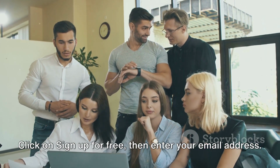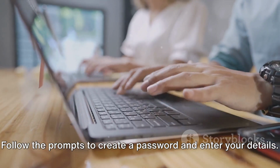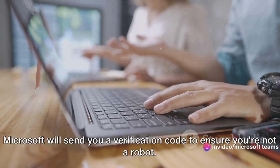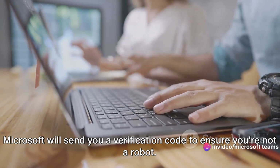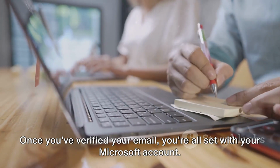Click on Sign Up for Free, then enter your email address. Follow the prompts to create a password and enter your details. Microsoft will send you a verification code to ensure you're not a robot. Once you've verified your email, you're all set with your Microsoft account.